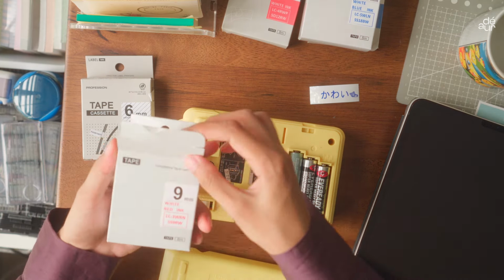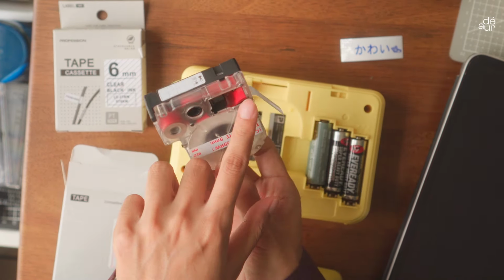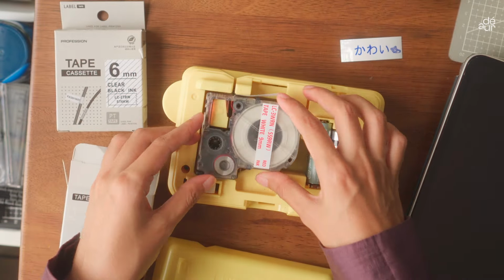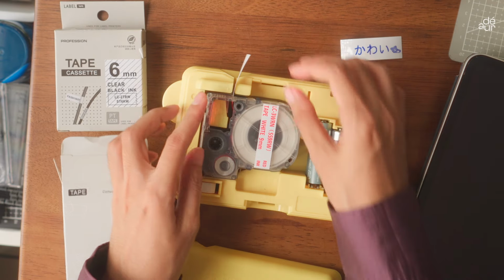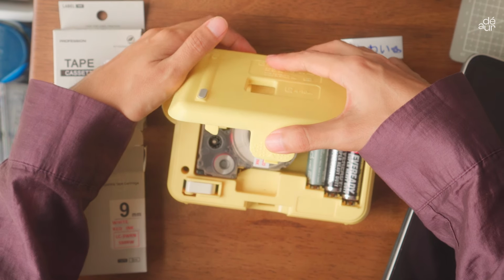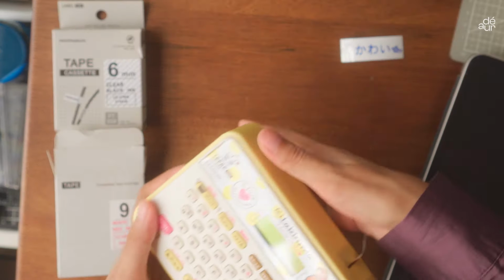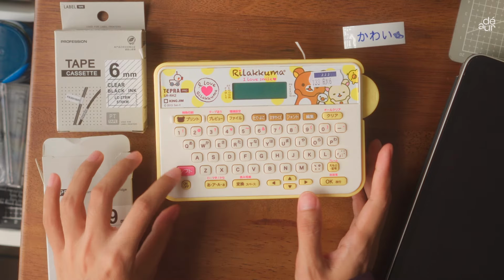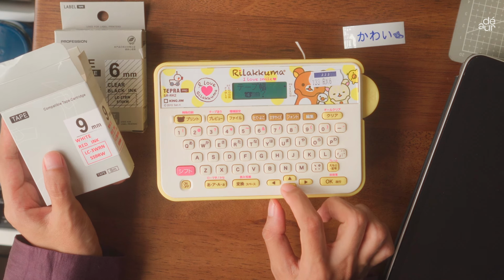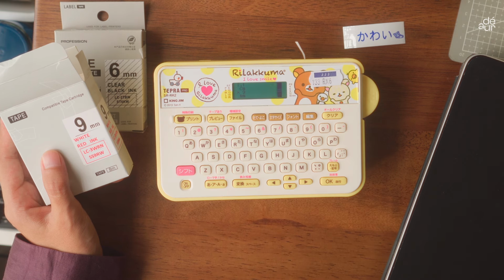Oh no. This is the 9 millimeter, red on white, so you have the red portion here and the base as the white. Let's just put it here and make sure we align it properly. So that was 9 millimeter. We're gonna choose 9 millimeter. Okay. And preview.